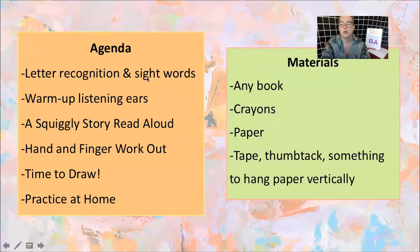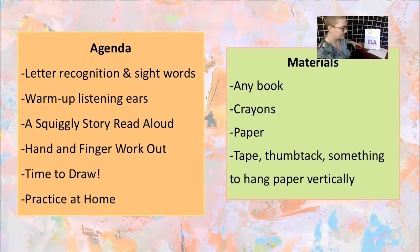So our materials over here on the right side of the page in green, these are our materials. What do we need to get through this lesson today? So first of all, you're going to need any book. So I have, for example, my favorite book at home, which is Mango, Abuela, and Me. So any book that you have that is available to you is perfect. It could be a cookbook or a comic book or a chapter book or a picture book. Any kind of book you can find is wonderful.